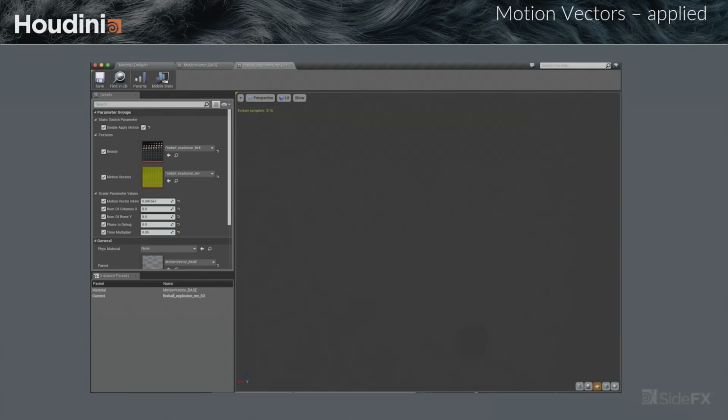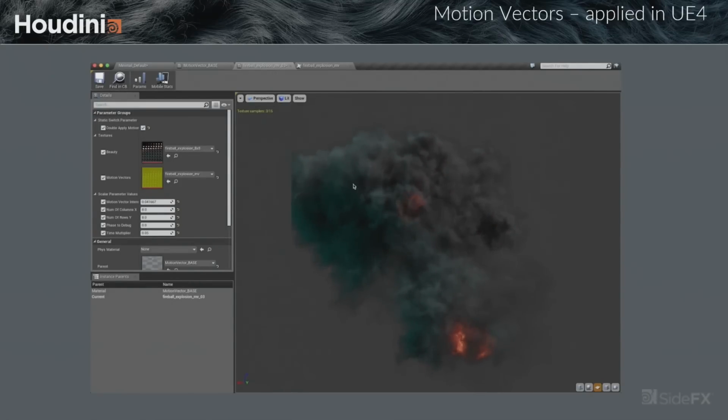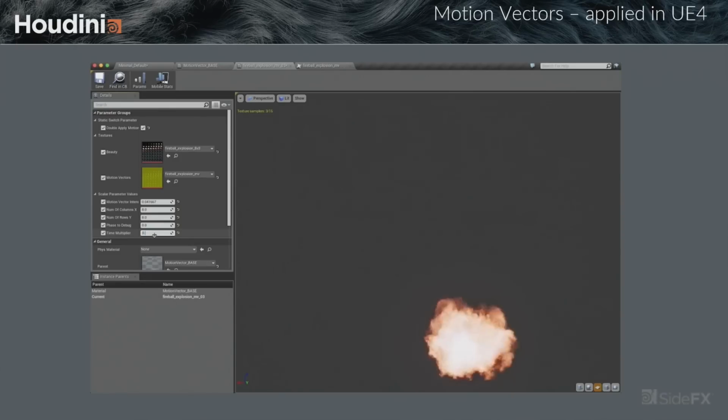So if we go to the next, you'll see this is what the flow map texture looks like. It's a motion vector, so it looks exactly like a flow map. And now you can basically just tweak the time multiplier, and you can see as you slow it down, you can start pushing it pretty slow without having a lot of the issues.